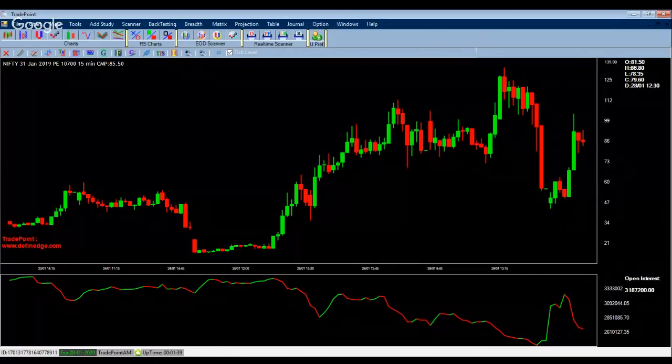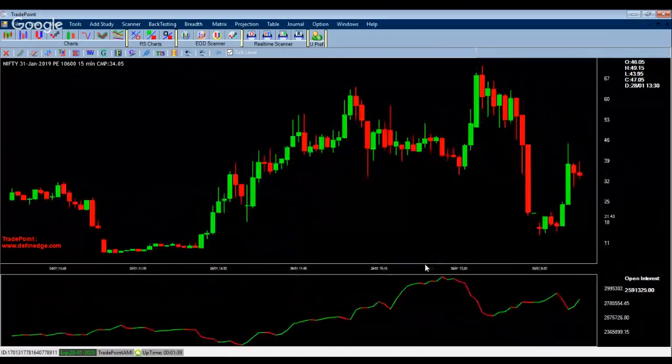Now if you go to the 10,600 put, I'll open the chart of the 10,600 put with the OI. Here you can see, compared to yesterday's afternoon low, today it has not gone below that low, which means the 10,600 put is not getting covered. In fact, in the last half an hour or so, you have seen the put has risen a bit. If you see the last half an hour on the OI, the lower side of the chart, this rise in the OI of the 10,600 put is a bullish sign. So again, this points to a level of 10,600 being a support.